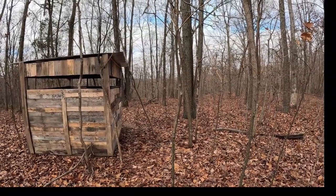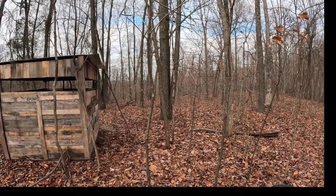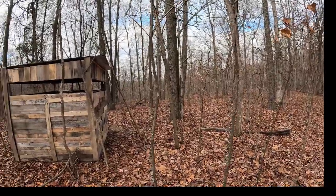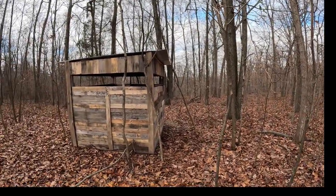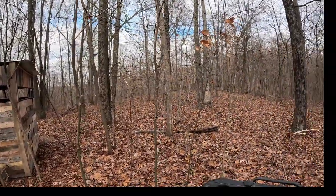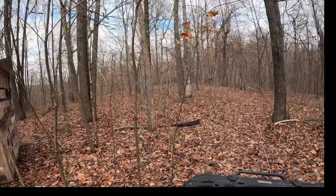She decided to hunt down by the ladder stands this past season, because that's where we were seeing most of the big bucks on trail cams, and that's what she's after. She's after one of the bigger bucks. But this is a familiar spot.